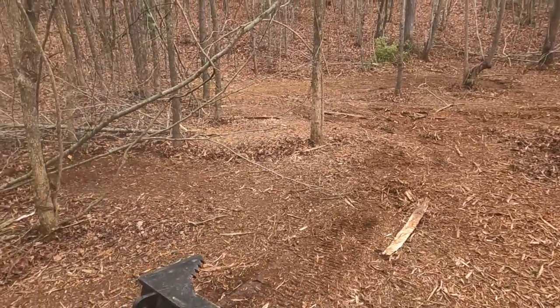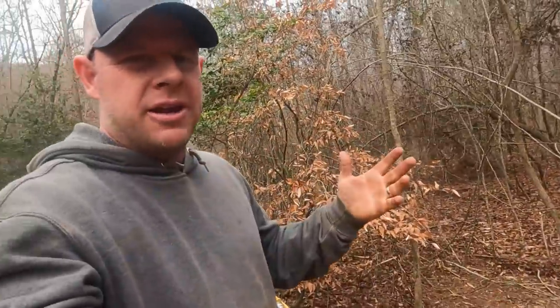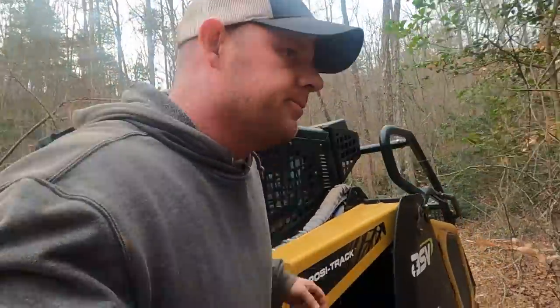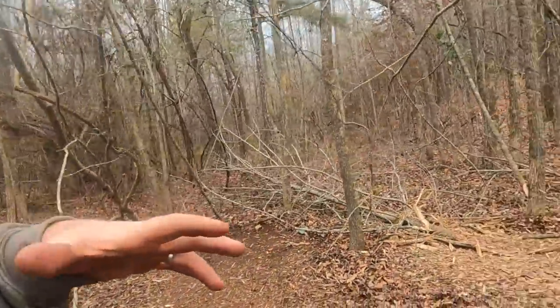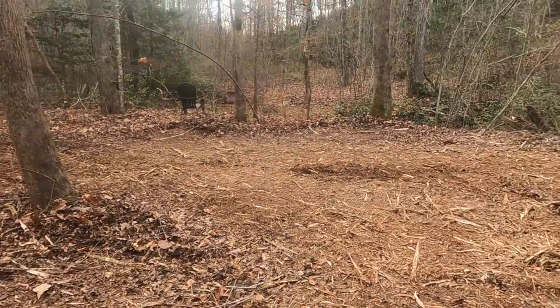That should work as far as getting it roughed out. Roughing out is when we do our first step with the mulcher. So we go through and we get pretty much everything we can in the area that we need to cut.